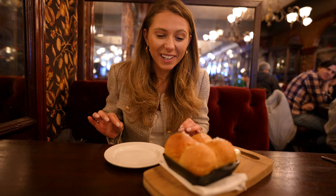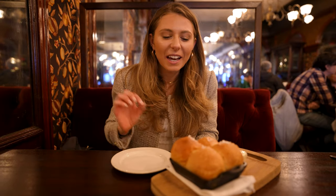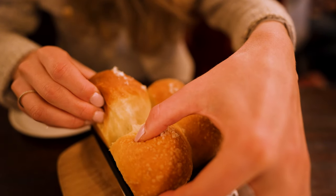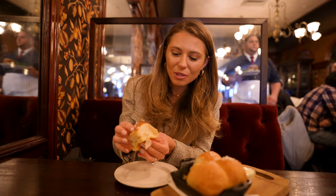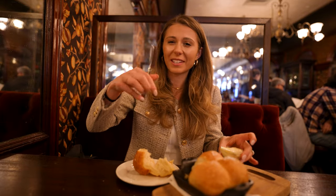These rolls look amazing. They also smell so good. Oh, and I love the little salt on top. They gave us this butter with it, which looks so creamy. Let's dig in. I cannot wait. They're so warm. This is so hot. Oh my God, they seem so soft. Let's put a little butter on it. Look how cute this knife is.